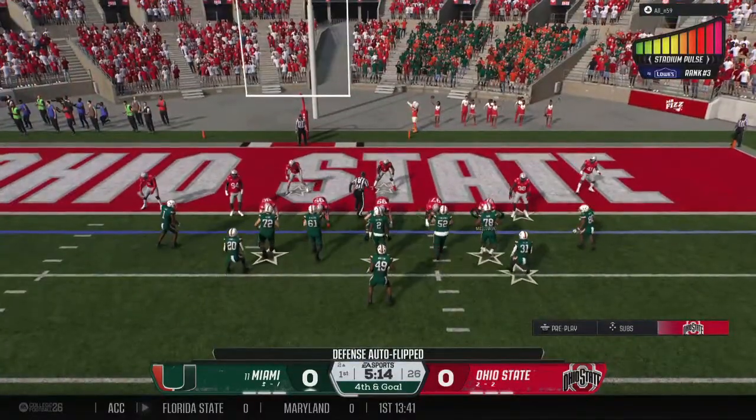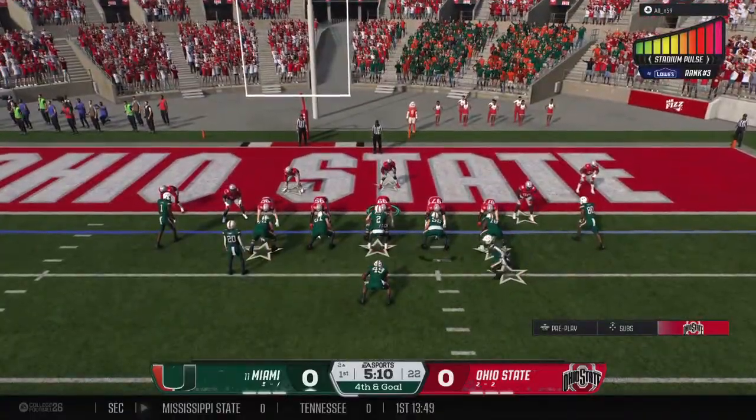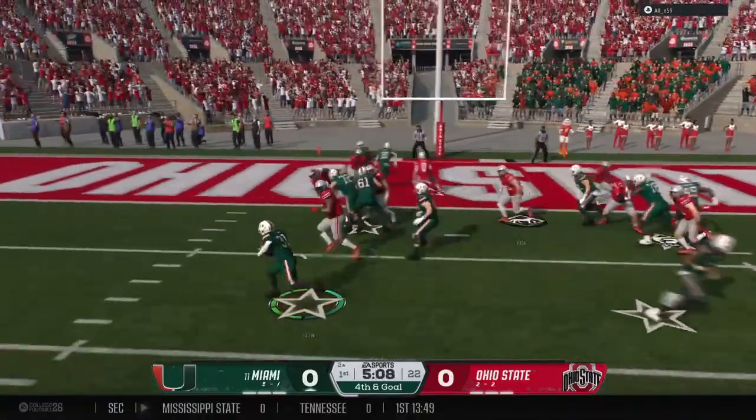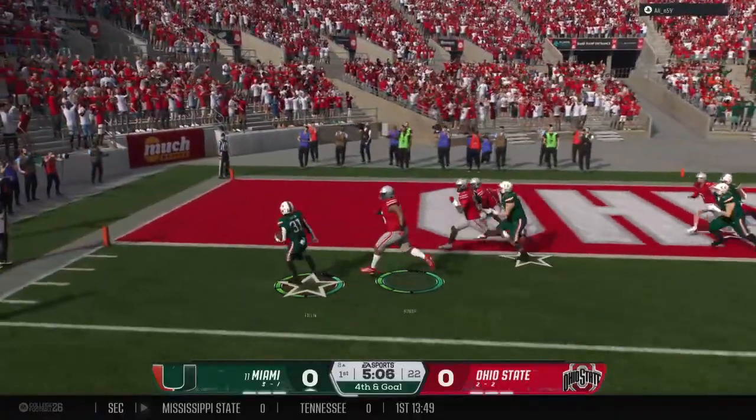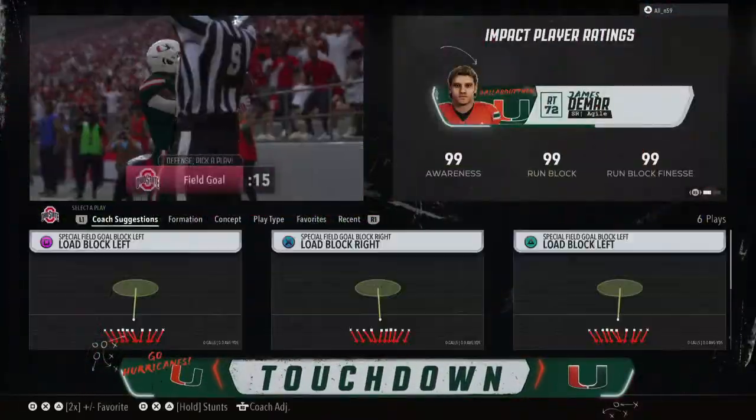This offense wants to establish an aggressive identity. They'll go for it on fourth down. They'll try to slam it in. And he takes it in for the score. Touchdown, Miami.